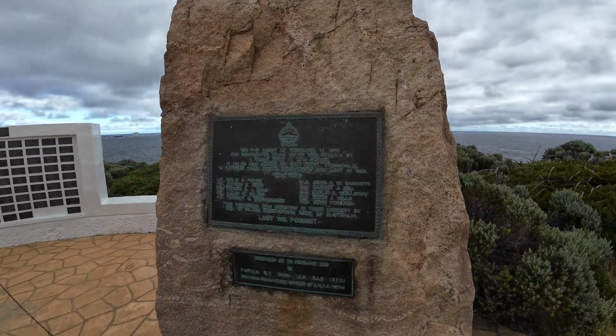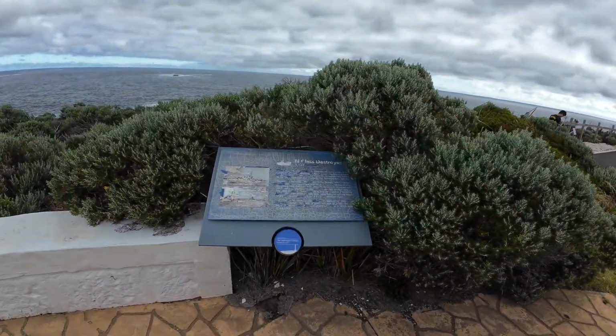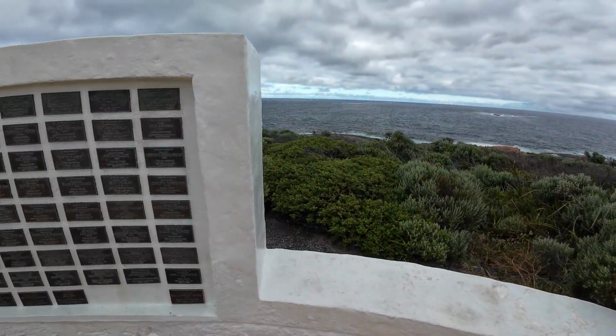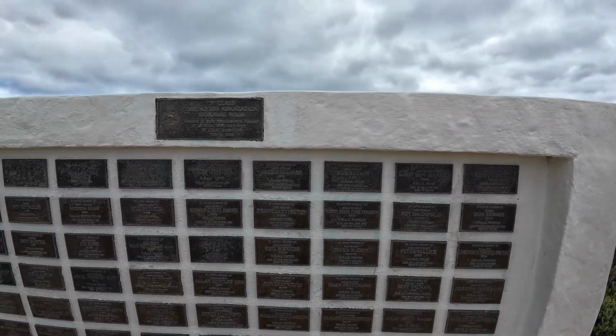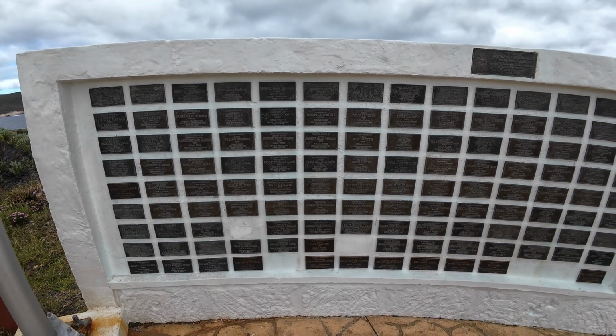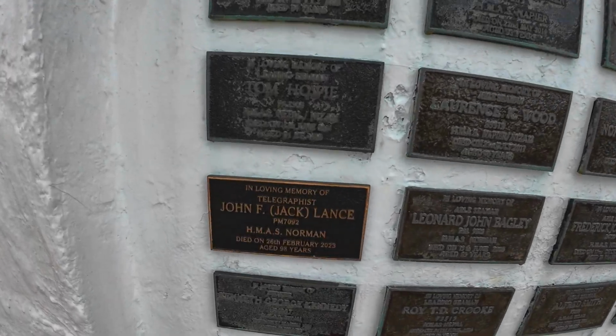There's the memorials here, they're very hard to read. Sign needs to be updated. There's all these memorials here, but like I said, they're all weathered, and it's probably a good example of what's here.